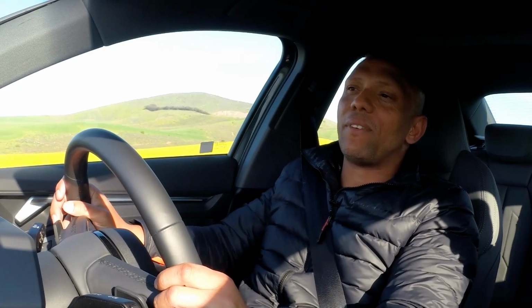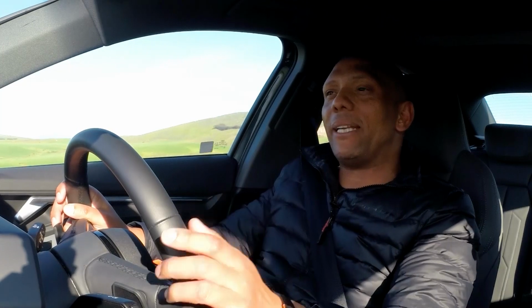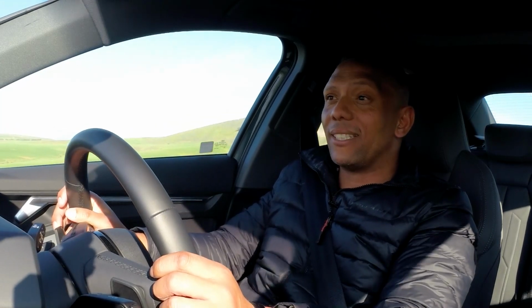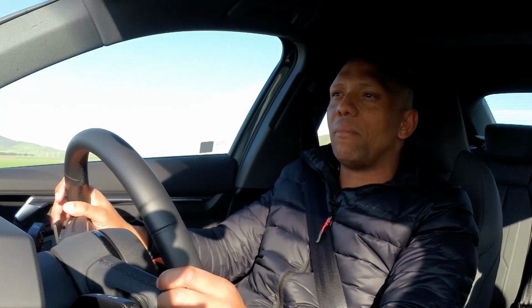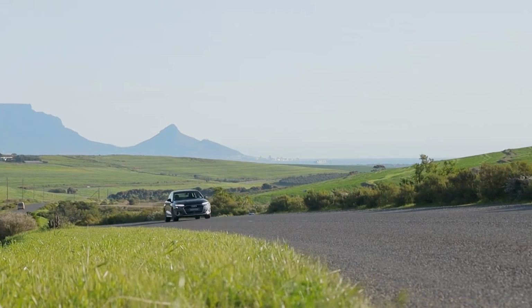This is the 35 TFSI entry-level model, and you get the 110 kilowatt engine, which can be found in many other VW and Audi products. You can even find it in a Polo. So it doesn't have quite the steam that you'd expect from an Audi A3, but it's got enough power.